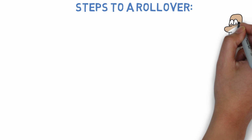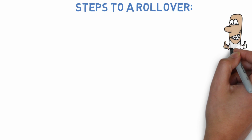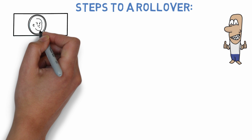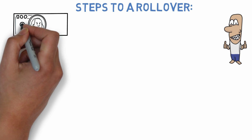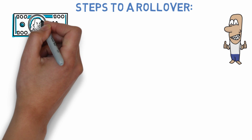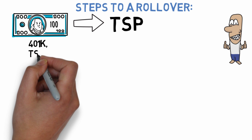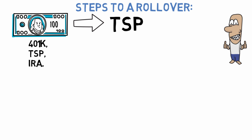And based on my research, there appears to be no added expenses or fees associated with the ability to keep your TSP account open, which is also really nice. And on top of that, you are able to transfer external funds into your TSP account from other retirement plans like your 401k, any other TSP accounts you may have, or even your IRAs.